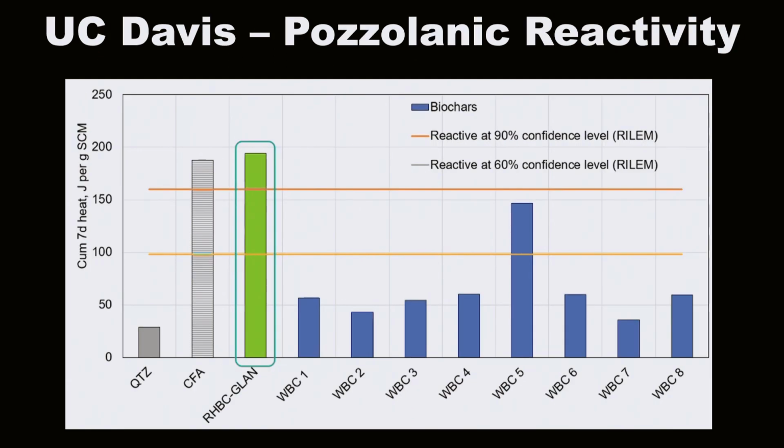This is a measure of the pozzolanic reactivity. Basically what this is measuring is its cementitious properties, or its properties to bind the material. And what you're looking at here is various different materials. You've got quartz. This is coal fly ash.